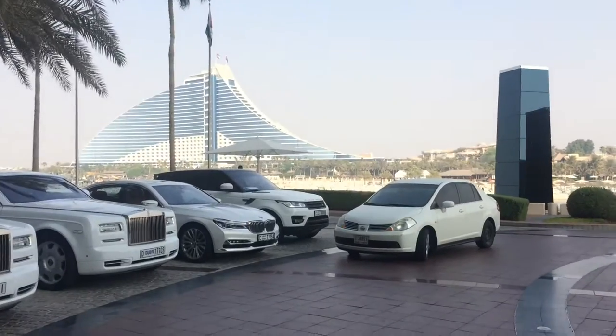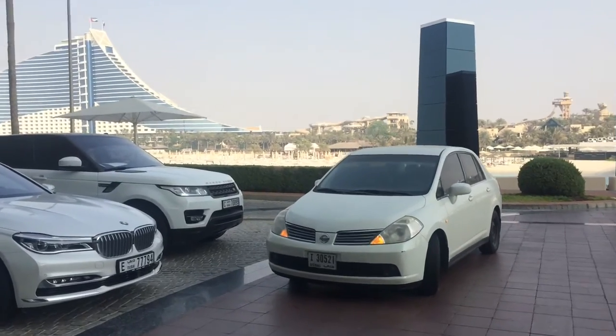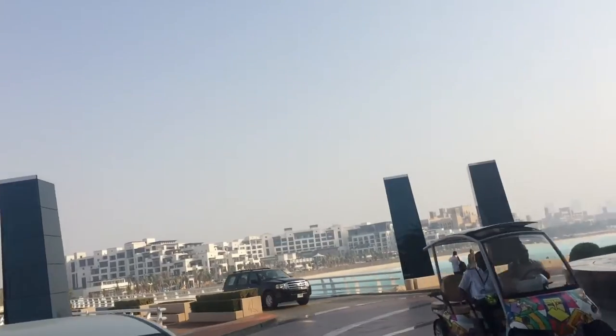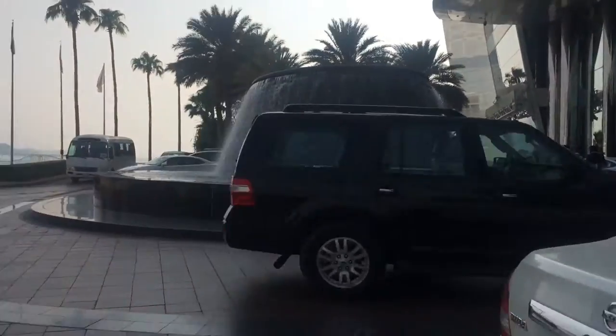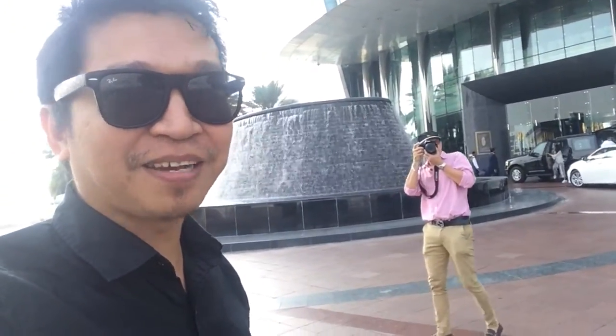Super beautiful views, from in front of the Burj Al Arab. Here is the Jumeirah, and also on the other side. Wow, beautiful, right? So white. We're now right in front of the Burj Al Arab, and the view is already beautiful here because the sea is right there. They also have a dancing fountain in front.